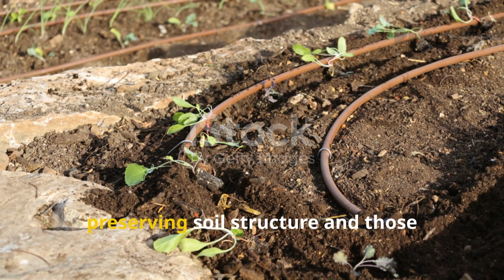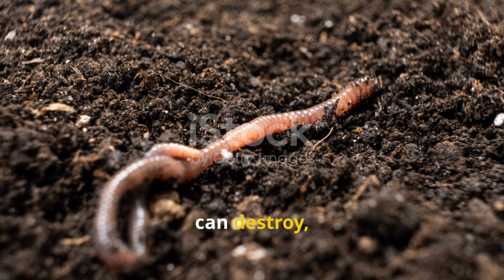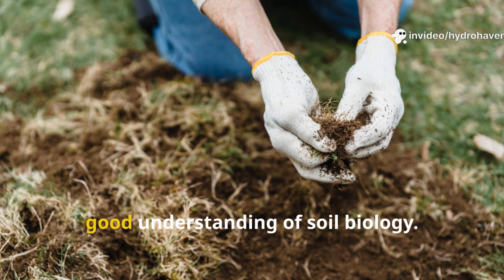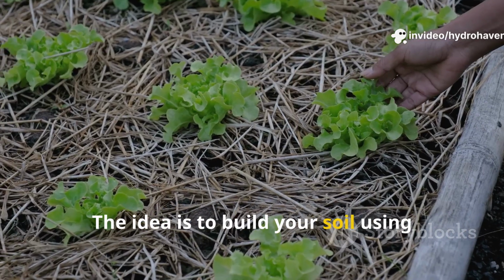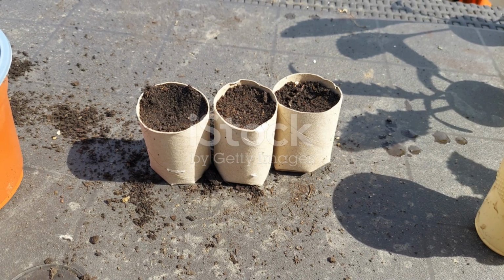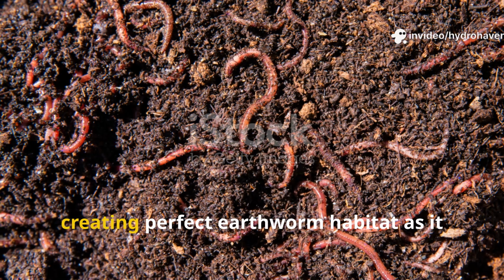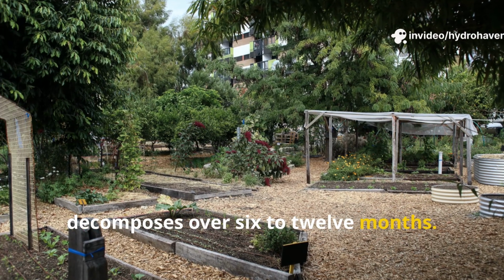No-till gardening is great for preserving soil structure and those important microbial networks that tillage can destroy, but honestly, successful implementation does require a good understanding of soil biology. The idea is to build your soil using sheet mulching. Start with layers of cardboard, then cover them with organic matter. The cardboard suppresses weeds while creating perfect earthworm habitat as it decomposes over 6 to 12 months.